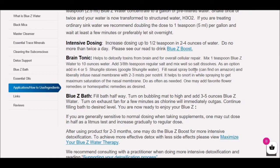So now you want to get this mist liberally infused up the nose, and you also want to snort in. It's kind of like people who snort cocaine. I mean, they snort in deeply to get it deep in the brain. It's the same principle. So when you do the misting, just snort in to get it up deep into the brain, and you want to saturate the nasal membrane. And you can really repeat this as often as needed. If you have a lot of brain trauma, a lot of brain issues, you have to do this 3, 4, 5 times a day.